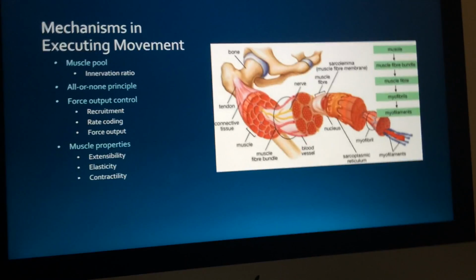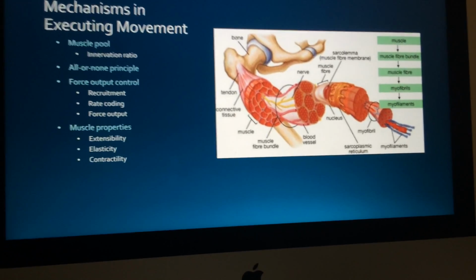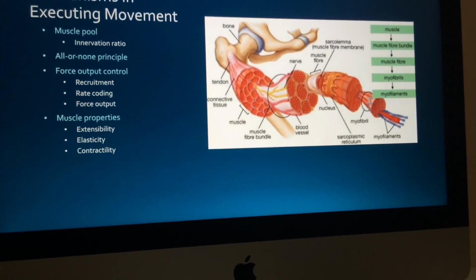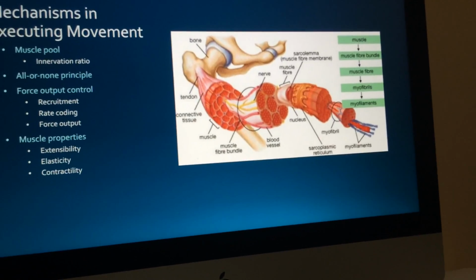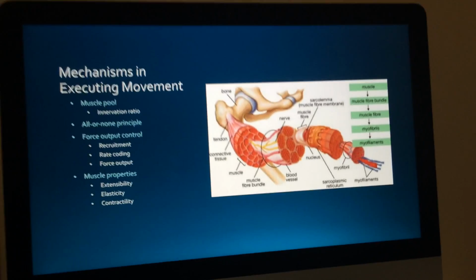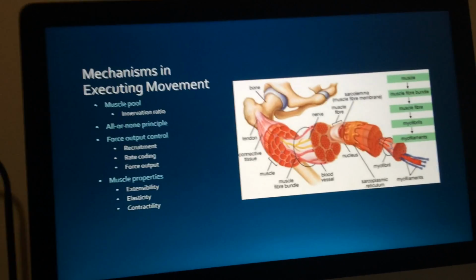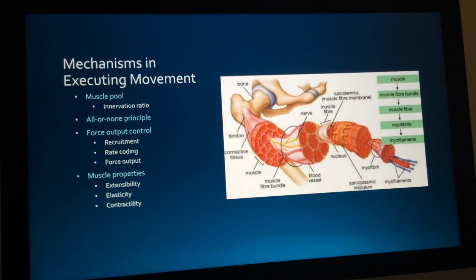And this is all based around the all or none principle. Basically, all of these muscles in this pool are going to fire at once or none of them at all. So these groupings are like a permanent bond, if you will. Force output control. So basically, this is talking about what keeps you from being herky jerky, from doing skilled small movements like writing with a pencil.